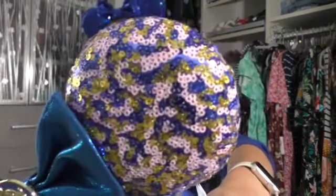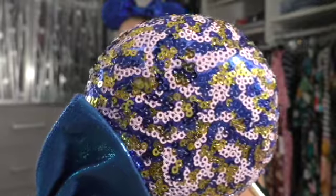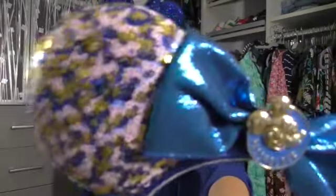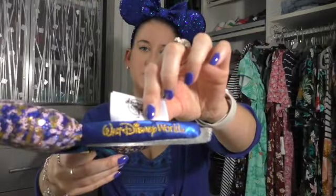I feel like I have other Loungefly ones. Are they here? No, I don't know. I think these ears are gorgeous. The annual pass holder ones. They don't go with as much as I would love for them to go. This blue, pink, gold. It's got the Walt Disney World annual pass holder logo, and it says Walt Disney World on there.